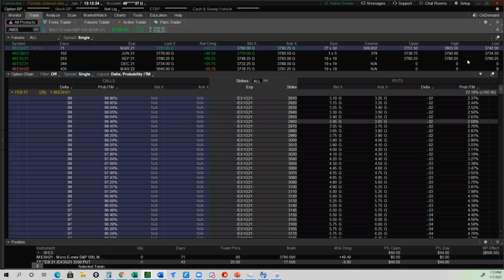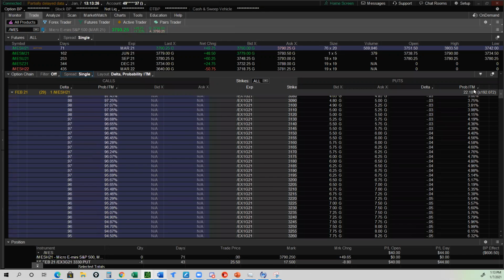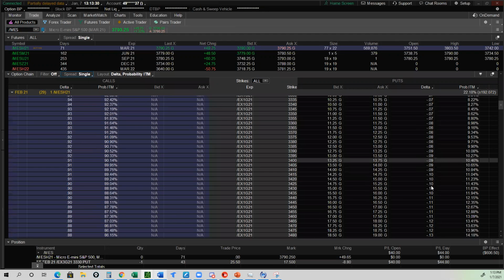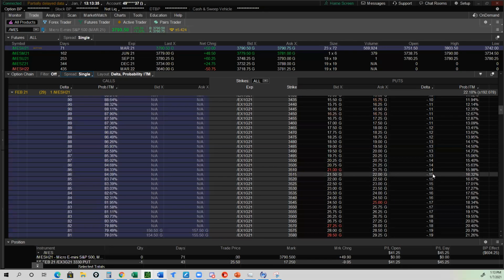Okay, this says delta. It's an approximation of probability in the money. So you kind of get to where both of those are around 15. So there's 15 delta. Yeah, about 16 probability of being in the money. You hit the sell button.